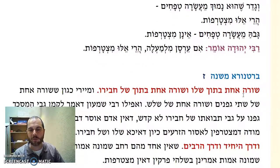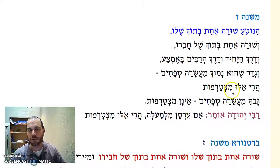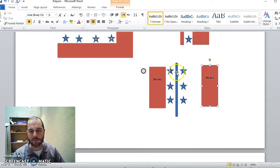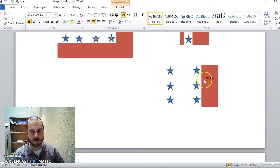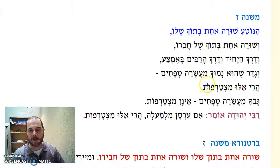Just to note, the Bartenura says that when it says derech harabim and derech hayachid, if there's a path, that's only if the path is not rochav shmoneh amot. Because if the path was shmoneh amot, then of course the two rows would not be combined together. So that's only when you have a path. Let's go back. I had my path there, I think. If the path is not 8 amot, there we go. Here's my path, right? Let's redo that. If the path is not 8 amot, then they would be combined.